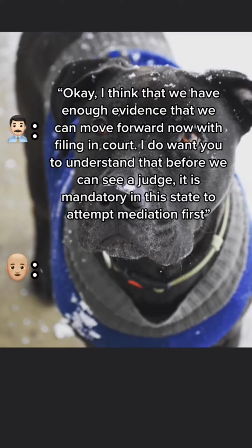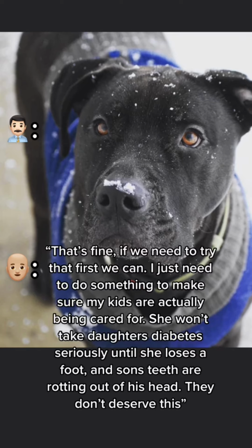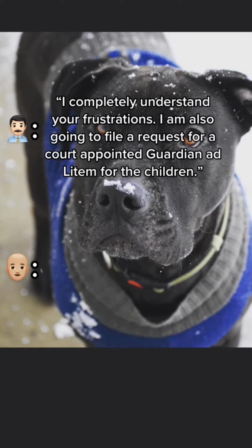Okay, I think that we have enough evidence that we can move forward now with filing in court. I do want you to understand that before we can see a judge, it is mandatory in this state to attempt mediation first. That's fine. If we need to try that first, we can. I just need to do something to make sure my kids are actually being cared for. She won't take daughter's diabetes seriously until she loses a foot and son's teeth are rotting out of his head. They don't deserve this. I completely understand your frustrations.